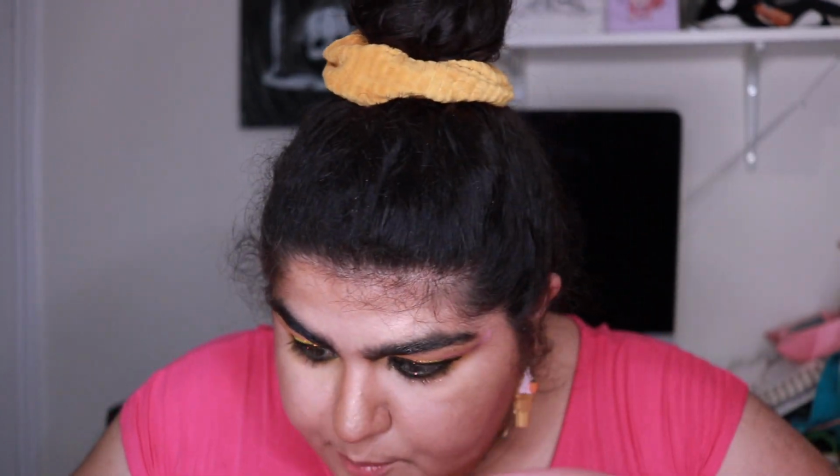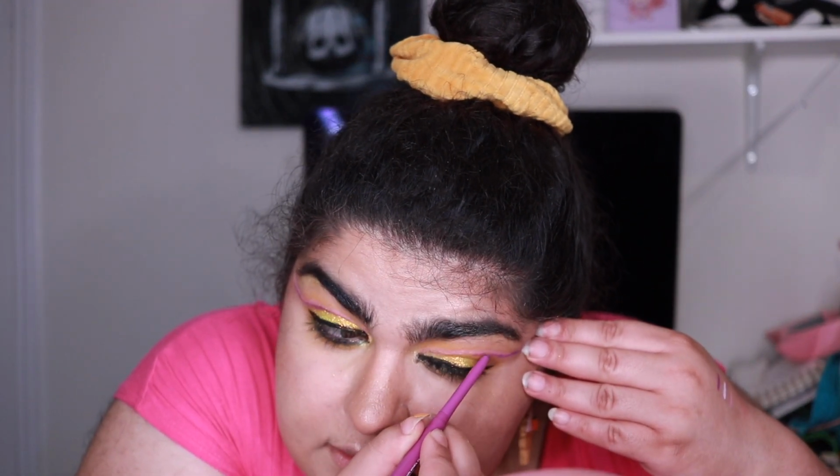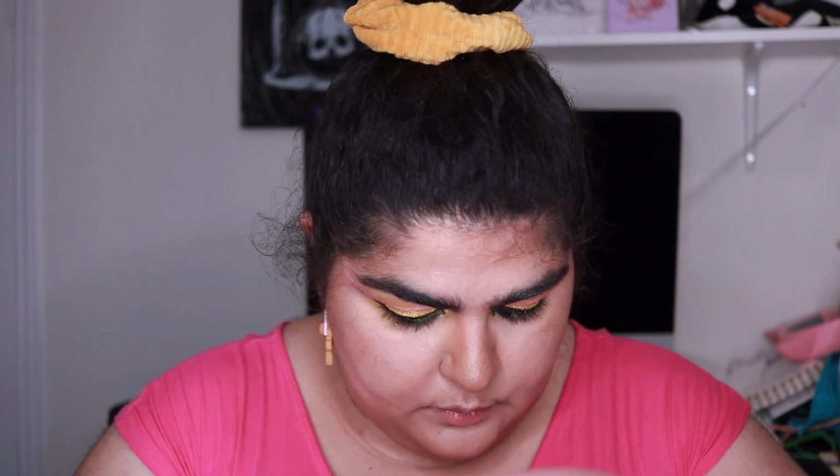See, I broke off another piece. Fuck. They're lucky these eyeliners are cheap as hell, because otherwise I'd be pissed. More pissed than I currently am. Okay, I give up, because the way these liners are working is pissing me off.